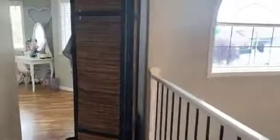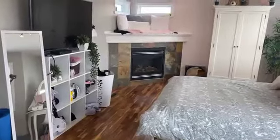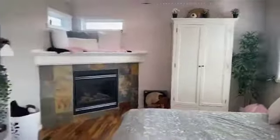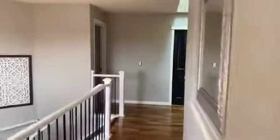Right now, it's not being used as a bedroom, but it's a good size. Okay, now there's the bonus room, but this one they're using as a bedroom, but it's a huge bonus room with another fireplace over there. So it's got a lot of windows, it's got a fireplace. It's definitely a good space.